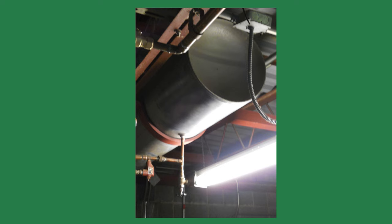If the old system was sized and operating at 140 degrees Fahrenheit and is now operating at 180 to 200 degrees Fahrenheit, it could be undersized. The warmer the water, the more it expands.